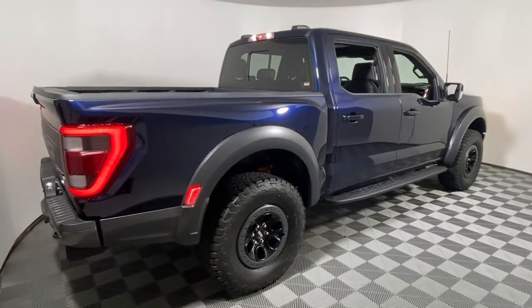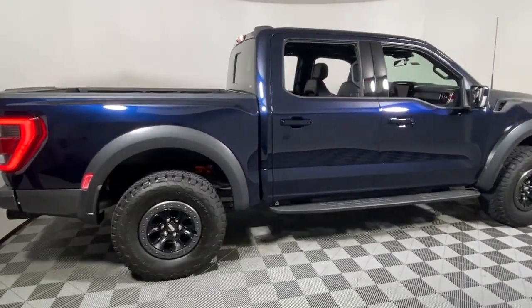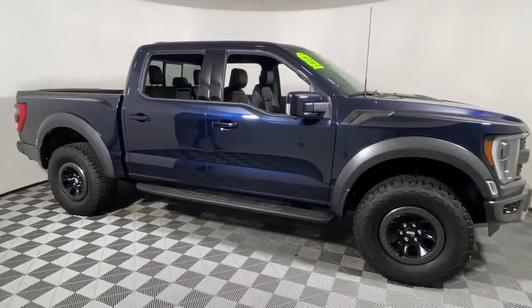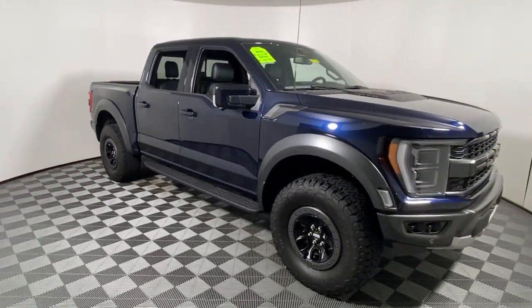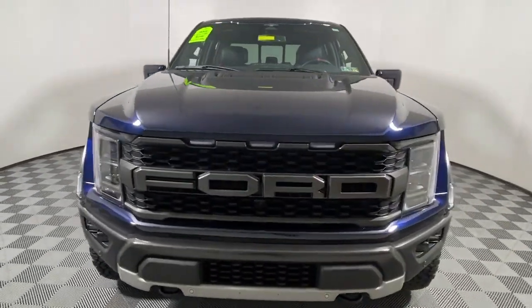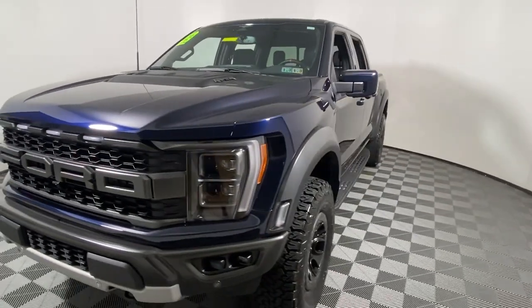Can you see yourself in the 2023 Ford F-150? With less than 10,000 miles on the odometer, this vehicle provides excellent value. Enjoy a new level of ease and confidence, whether at work or play, when you're in this F-150.